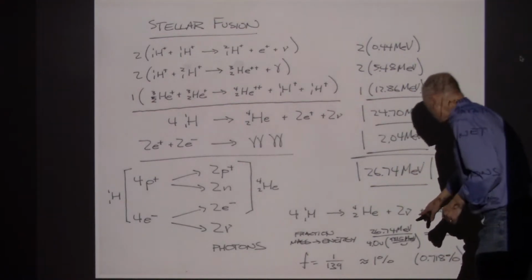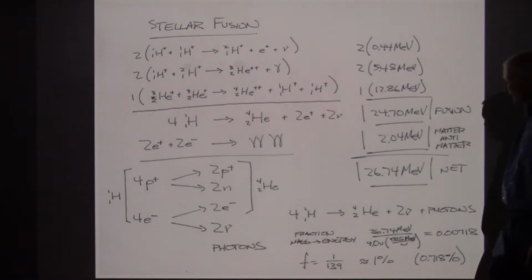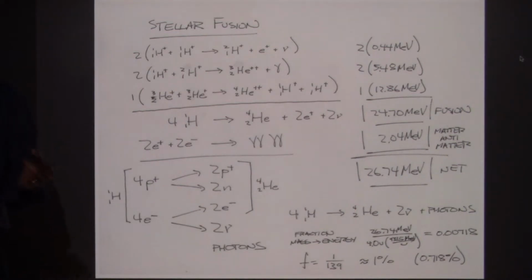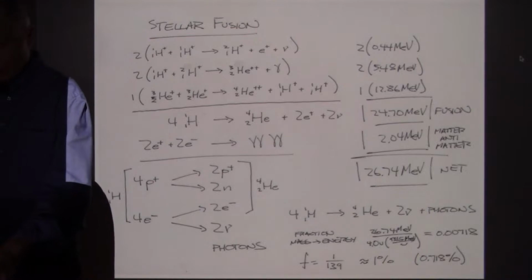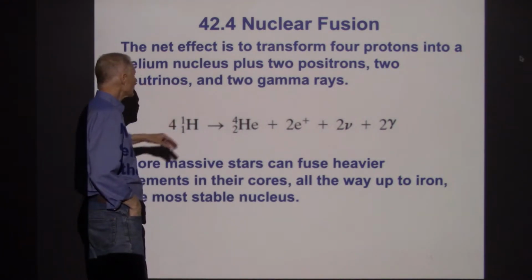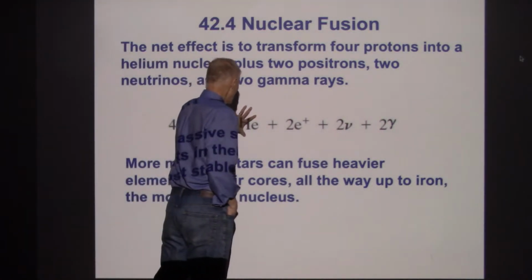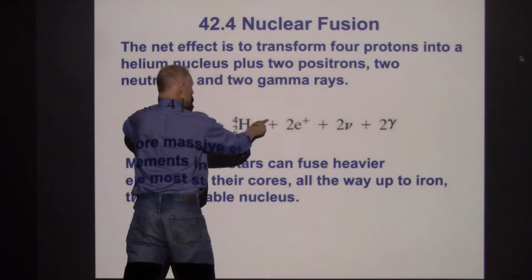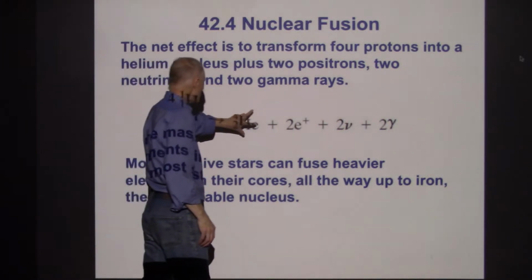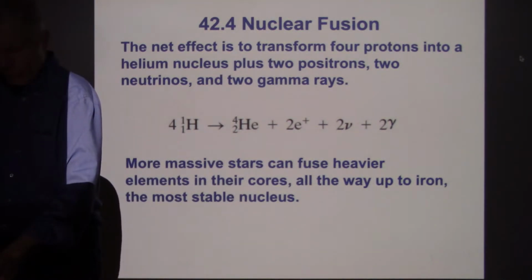And when we do a ratio of the energy that we get out compared with the mass we put in, it's 1 part in 139. So very roughly, we're getting very close to converting 1% of the mass into energy. All right, and this is that reaction. There we go. So this is the net result of the fusion reactions for hydrogen-1s. Now these are really protons and these are helium nuclei. I should have put plus here and plus here so we could charge balance. Again, that would be 4 pluses here, 2 pluses here, and 2 pluses here, charge balanced.